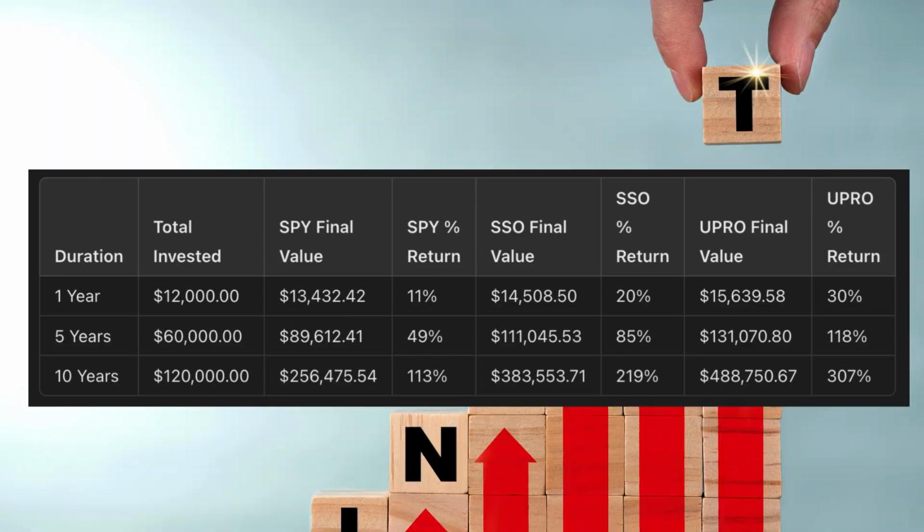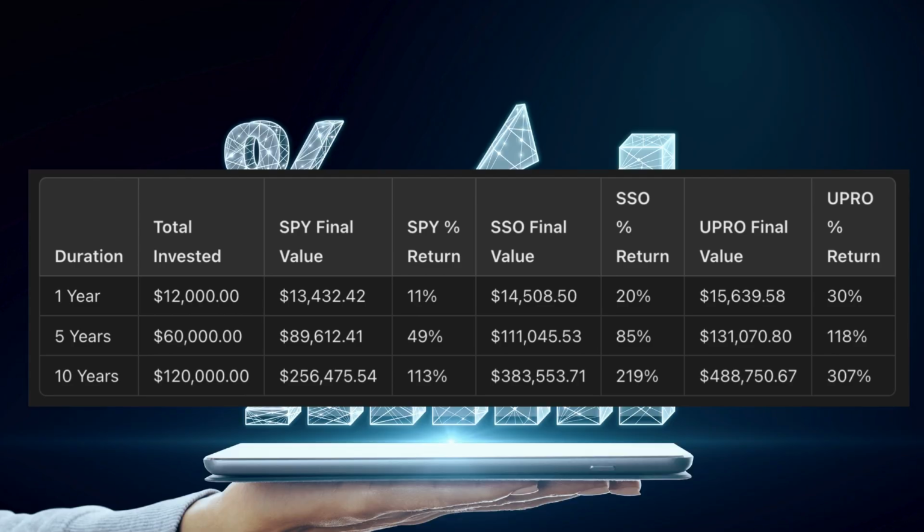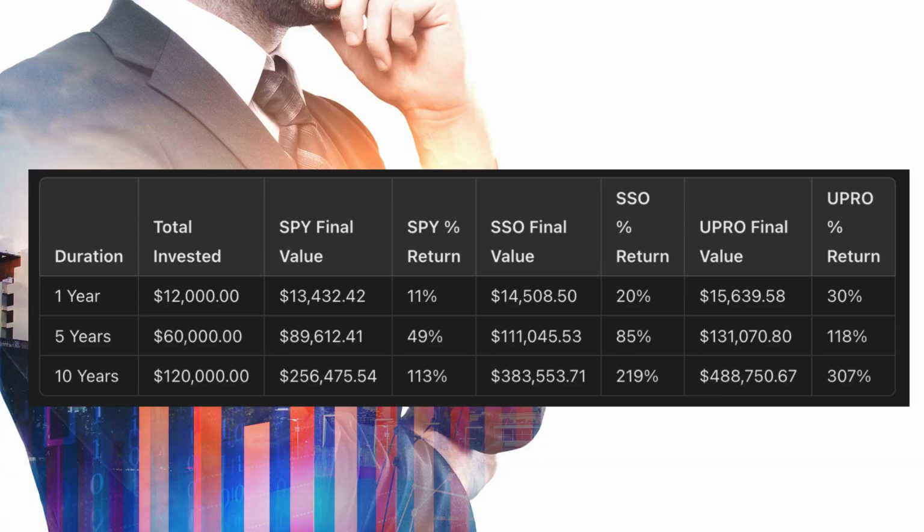SSO reached $14,508 with a 21% return, and UPRO reached $15,639 with a 30% return.